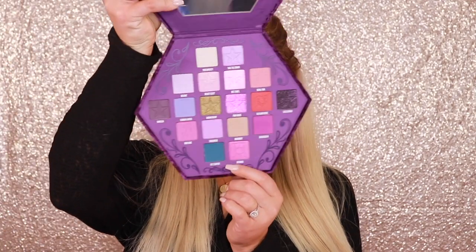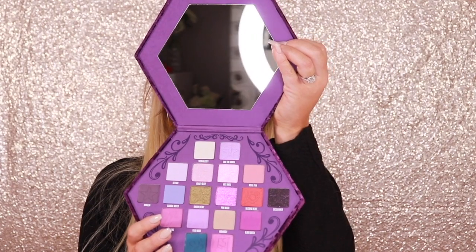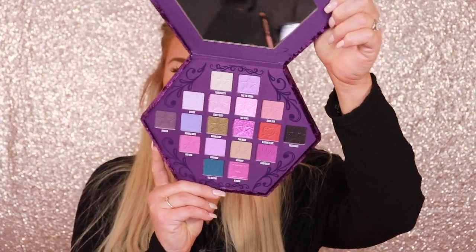So definitely a lot of purples. You know, this Vile Serpent shade is screaming at me. I'm obsessed with green. That's a beautiful green. And you also have a huge mirror right here. So I'm just going to rip that off, and there you go. So anyway, here is the palette.